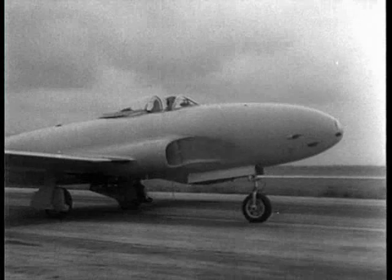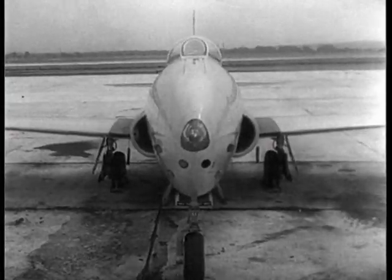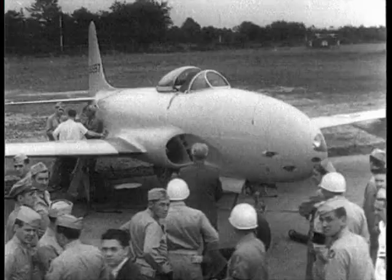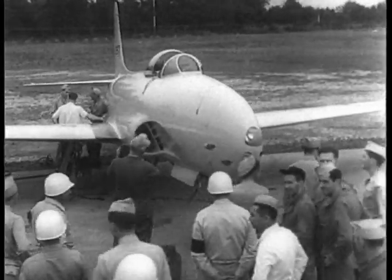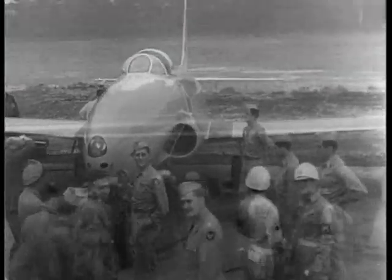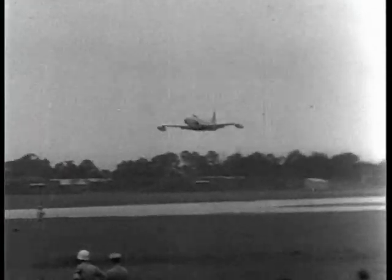Thus, the United States had the opportunity to test its first jet fighter in combat. The Lockheed F-80C Shooting Star made its maiden flight in 1944, but never saw action during World War II. Instead, the F-80C became the first airplane to take part in an all-jet fighter battle when it shot down a Russian MiG-15 on November the 8th, 1950.